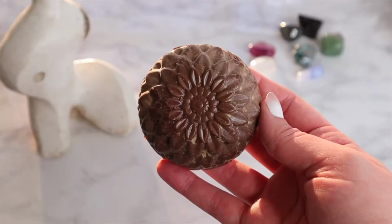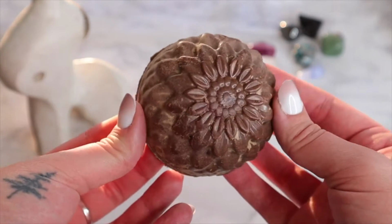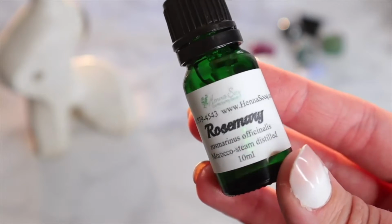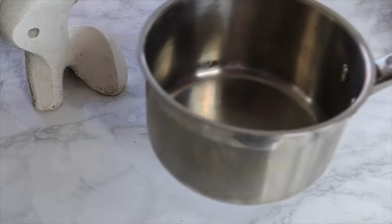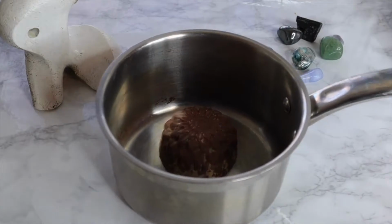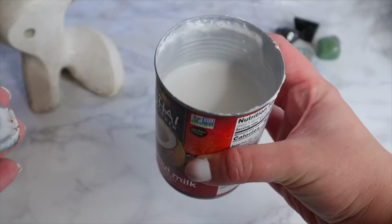This is the Henna Gloss Bar from Henna Sooq, and can we all just appreciate how beautiful this is? I also bought Rosemary Essential Oil, which is said to be great for promoting hair growth by stimulating circulation to the scalp. All I did for this recipe was melt the entire Henna Gloss Bar on low and then added 1/4 of this coconut milk can to the pot. Oh, it actually smells like chocolate, so it doesn't smell anything like henna normally does.